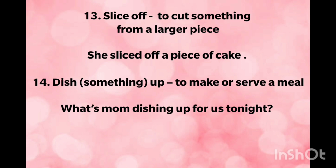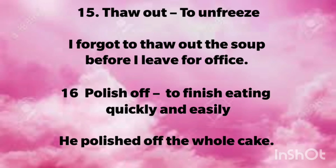Now the next one is thaw out. Thaw out means to unfreeze. I forgot to thaw out the soup before I left for the office.